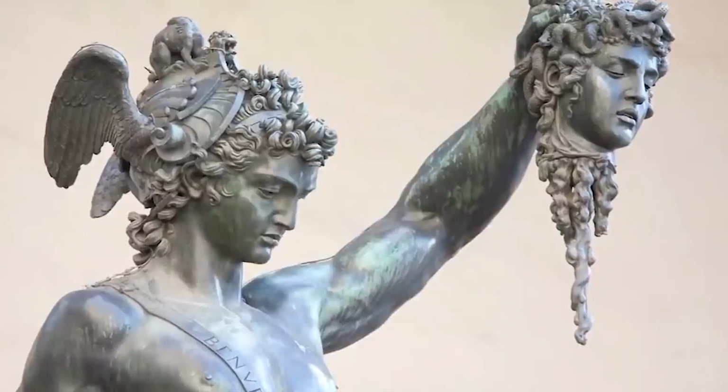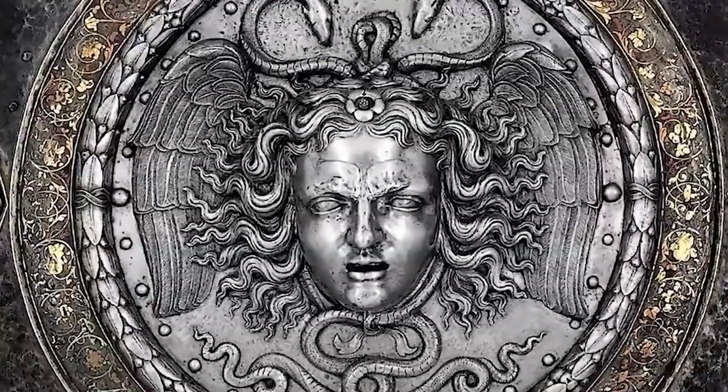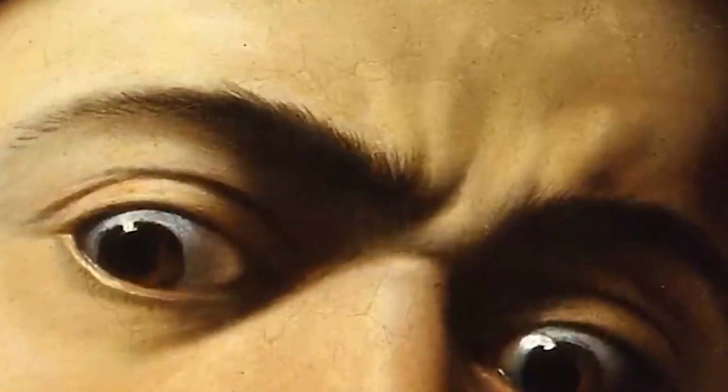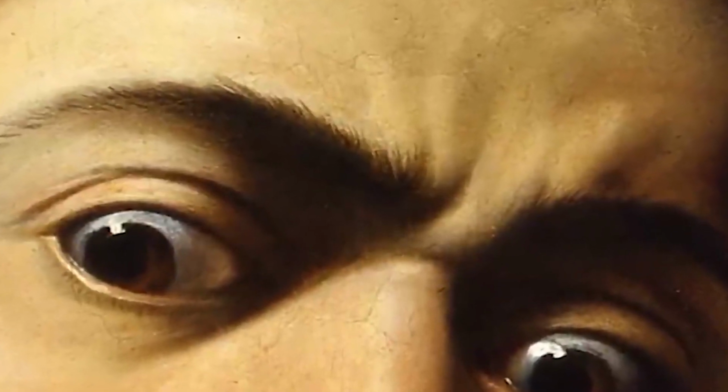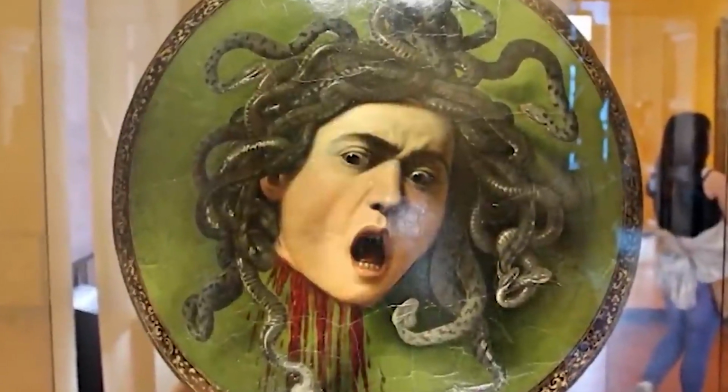The legend goes that Perseus, who is the son of Zeus and Danae, was given a shield by Athena. He took this shield to battle Medusa and managed to outsmart her by letting her catch a glimpse of her own reflection in the shield. She then turned herself to stone, and this is when he took his sword and beheaded her. That is the moment this painting is portraying, the moment that Medusa was beheaded.